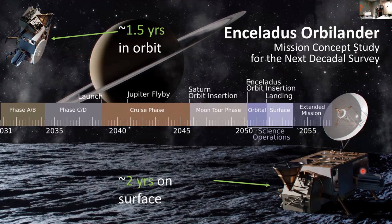And then arrive at Saturn in about 2049, 2050, and then slow down for a few years, go into orbit, and then on the surface. That's a bit of bad news. Stay healthy, eat your veggies, because it's a long way there.